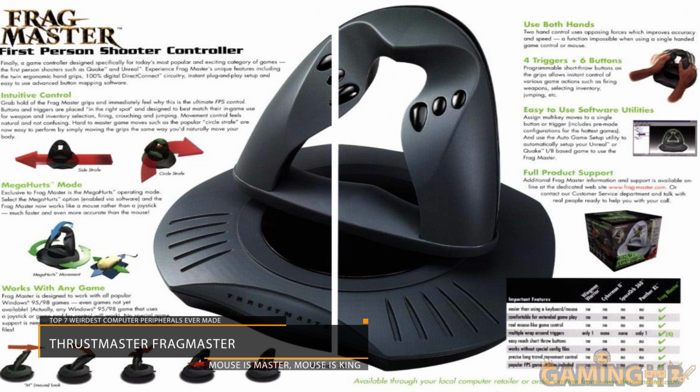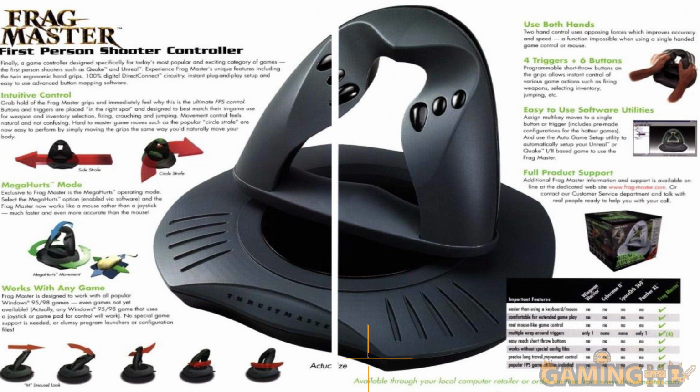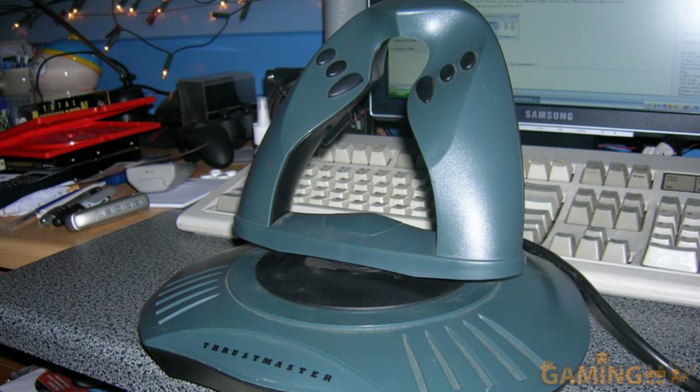The dawn of a new millennium approaches. Gaming requires something new. So comes the 3D first-person shooter where you could look up, down, jump, aim, rocket jump even. And such a genre would require brand new peripherals. In comes Trustmaster with the Fragmaster, a joystick made for first-person shooters. Not just any joystick, a dual-handed joystick made specifically for first-person shooters.